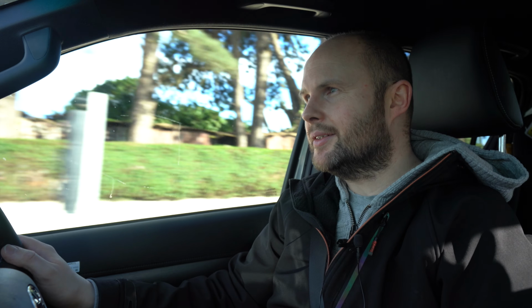Now look, it's a bit rattly at lower speeds, in stop start traffic, to be expected. It's not the most refined of diesel engines, but we're not in a car. You have to remember that too.